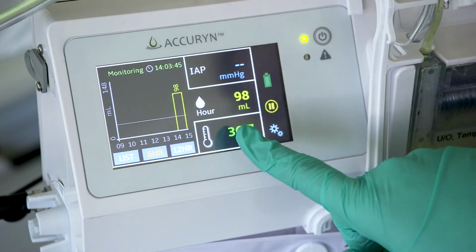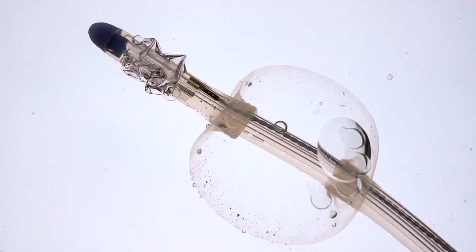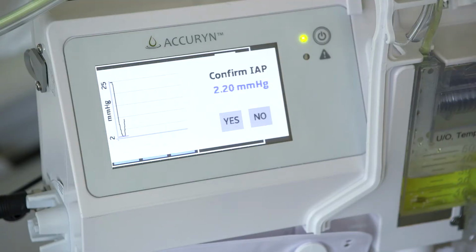What I see with the Acuron system is that you get 3 for 1. You get the core body temperature that's consistent, you get urine output on an hourly basis, and you get intra-abdominal pressure monitoring. You're getting measurement of the bladder pressure right at the bladder.